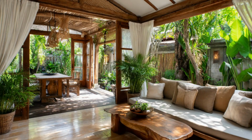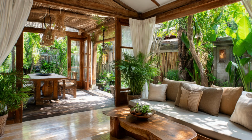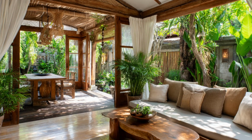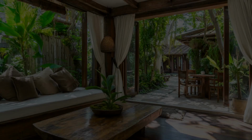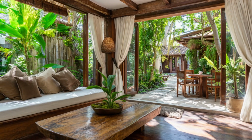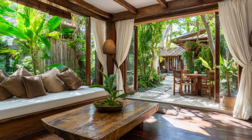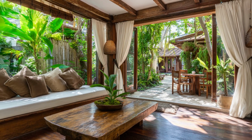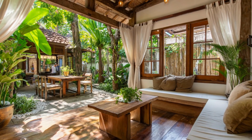This connection encourages you to spend more time outside, soaking in fresh air and gentle breezes. Arrange your furniture to face the garden, allowing nature to become an ever-changing backdrop to daily life. Subtle decorative touches like woven blinds, rattan chairs, and bamboo screens enhance the tropical vibe while providing privacy when needed. This fluid design not only expands your usable space, but also fosters a peaceful lifestyle centered on nature's rhythms.